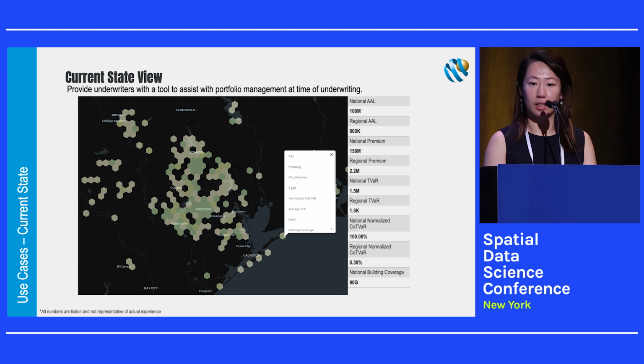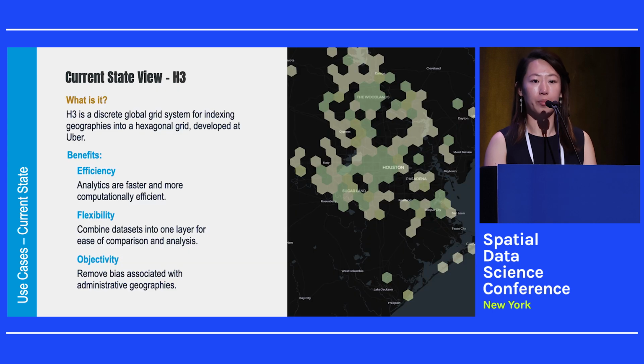An underwriter can click onto each of the hexagons and be able to get area level metrics such as premiums, the average elevation, and such. All of those offer a benchmark by which they can price out a policy. Similar to the previous map, we have metrics on the side that change dynamically based on where they are on the map.